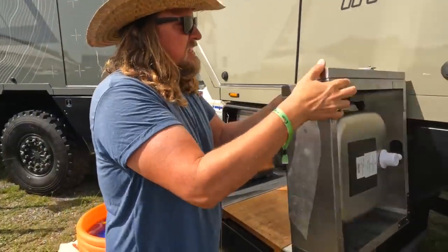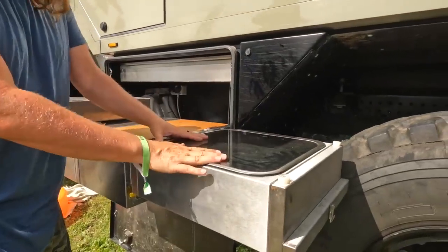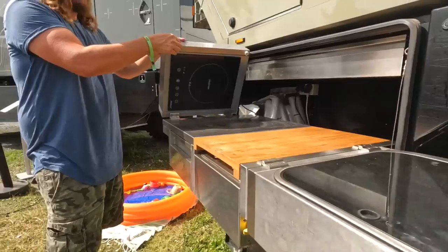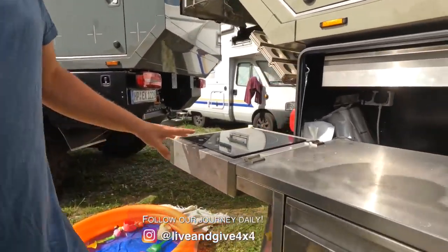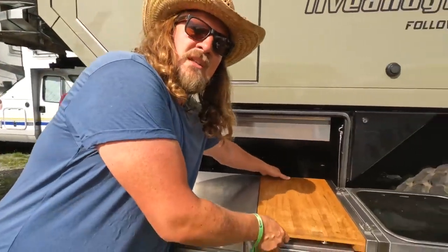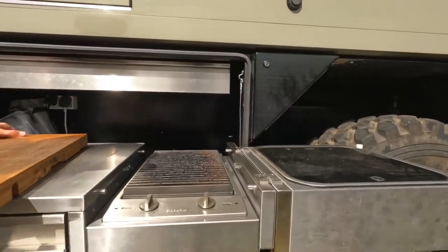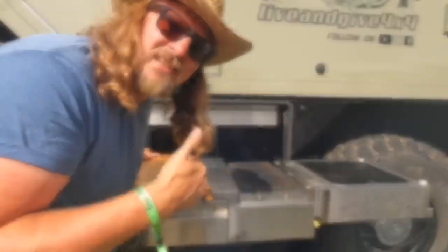So here we have our sink. Here you can wash all your dishes afterwards. On the other side, we have an induction cook field. And let's say, you know, potatoes cooking here and you want to barbecue your meat, you do it here. Oh wow, Fabian, it's so dirty. Yeah, we use that thing almost every day in sunny days.